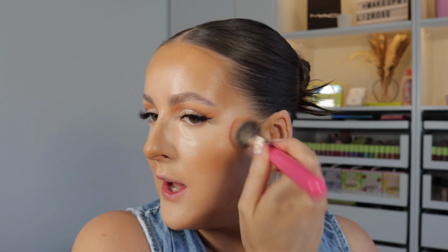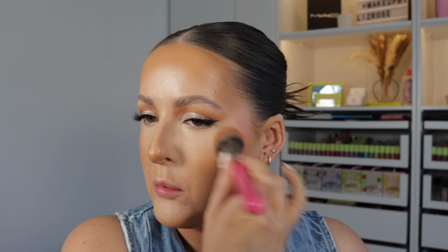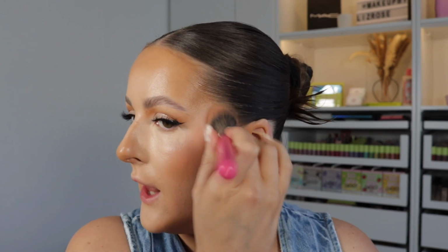Just gonna keep that, like I always say, very high up on my face because I like to lift and sculpt my face, not bring it down or round it. If you put your blush on the apples of your cheek, it's gonna round off your face, and someone who has more of a rounded shape, it's gonna just round it off even more, so I don't want that. I'm going to keep it high up so it lifts the face, really brings it upwards, and then I slowly blend and bring it down, but not on the apples.